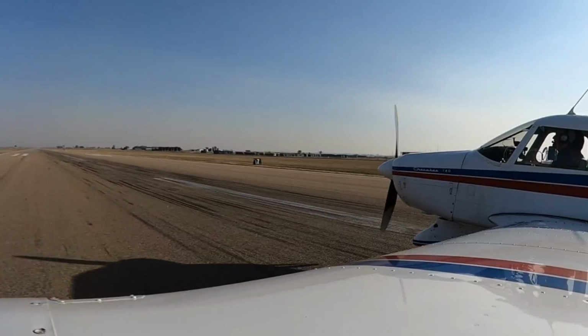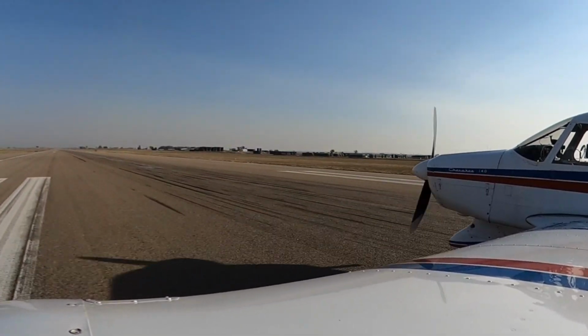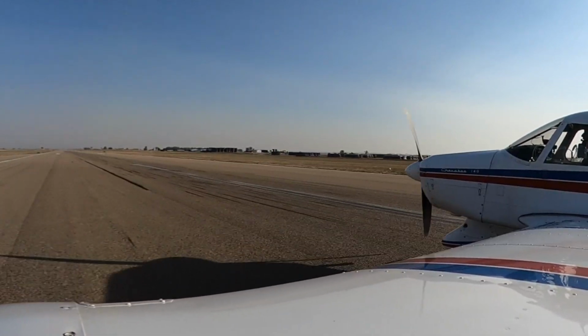Greeley traffic, left here 2365 Lima, 10 miles south of the airport. Inbound for practice ILS runway 35, full stop, Greeley.